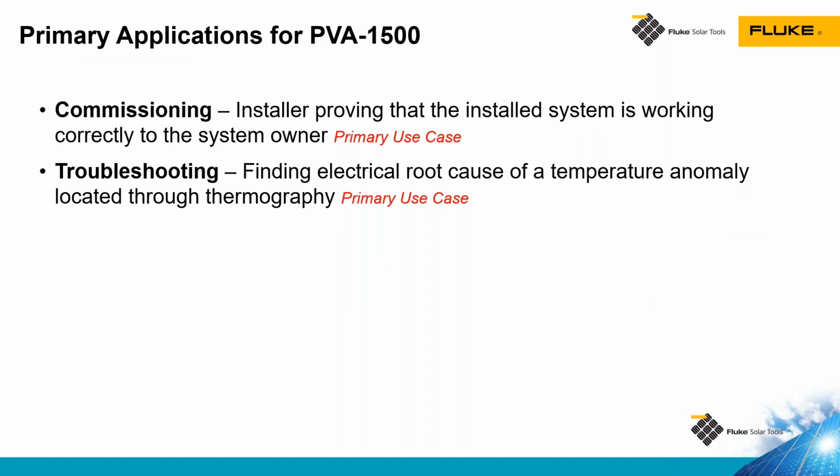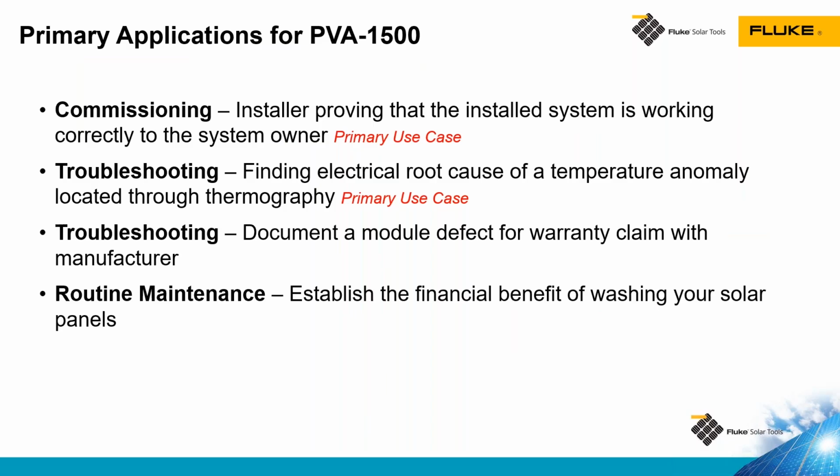When we do aerial thermography, we often find problems that are areas of concern within the array. So I can use IV curve testing to determine what the actual cause of the problem is with my module strings. Once I've determined that cause, if the cause is a manufacturer's defect, I can use the IV curve trace's documentation to get a warranty claim from the manufacturer.